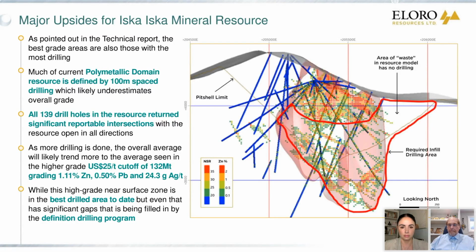There's no doubt the mineralization is continuous, but when you're using wide-spaced holes, you don't get an accurate estimate of grade. I mean, you can imagine you're on a track and you're running 100 meters. Well, we're extrapolating grade from the starting line to the finish line. It's quite a long way. And this was pointed out in the Micon report.